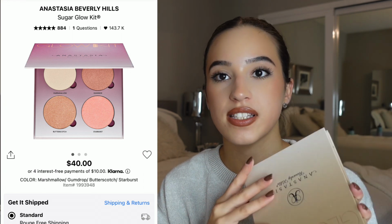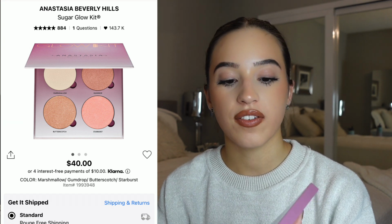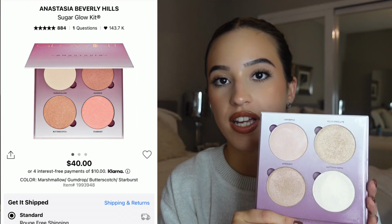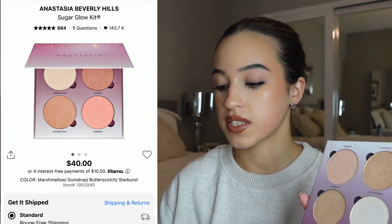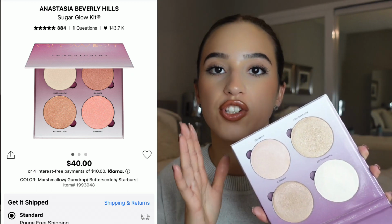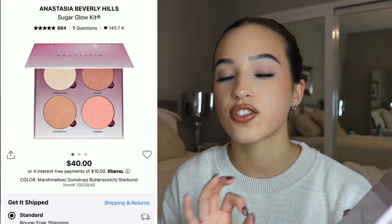I kind of put it to the side because this is such an old classic, but I also love their Sugar Glow Kit. This one also has a bunch of shades, but these are lighter shades. So if you have medium to deep skin tones, I would say go with the other one. But if you have a lighter complexion, the Sugar one is the way to go. These are super pigmented and so blinding.